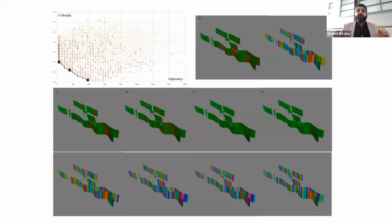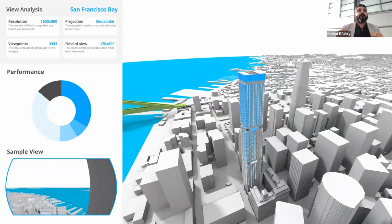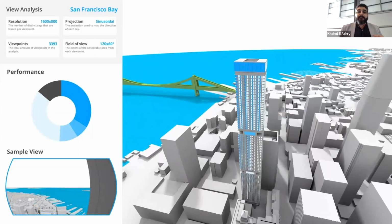So I talked to you a little bit about optimization. We do this a lot on buildings in the office. What we're trying to do is get the best performing option out of our designs, right? And we do that. We also try to do a lot of performance metrics.